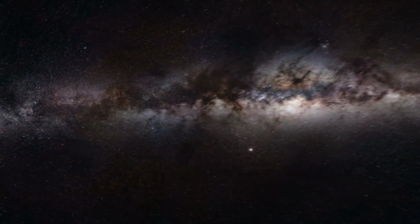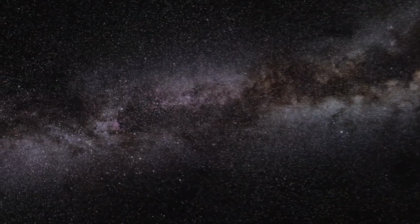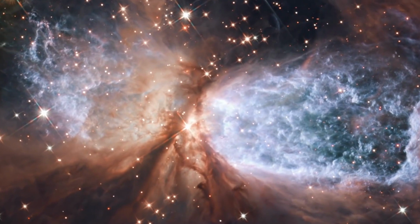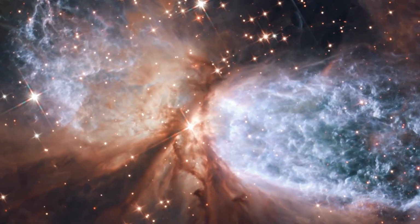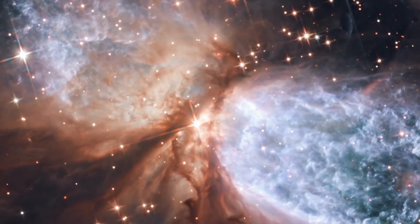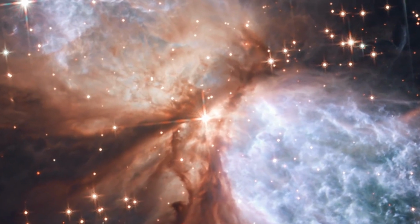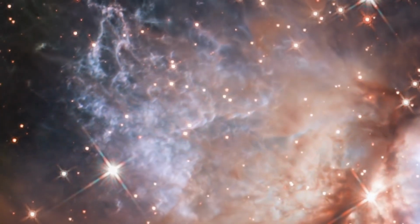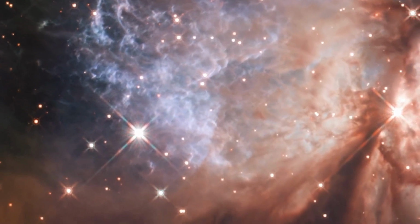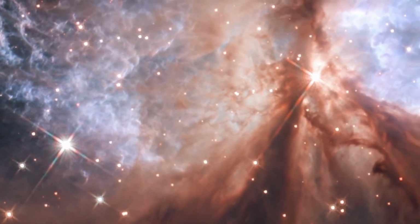In the constellation of Cygnus, a few thousand light-years away, lies a compact star-forming region called S106. A young star named S106IR is being born at the heart of the nebula. In the final stages of its formation, the star is ejecting material at high speed, disrupting surrounding clouds of gas and dust.